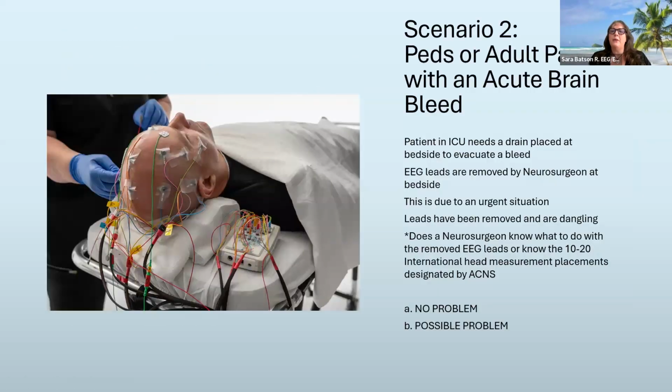And the next scenario is, again, it could be either a peds or an adult patient. And they're in ICU and they need a drain placed at bedside to evacuate a bleed. This is an urgent situation. Neurosurgeon is coming up there and they're going to go ahead and remove some leads so they can put that drain in. So again, we need to consider if this is a problem, if this is going to be a possible problem or not a problem at all.